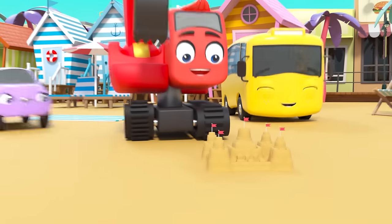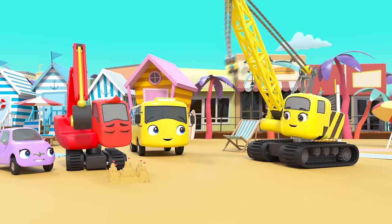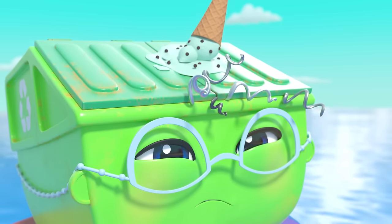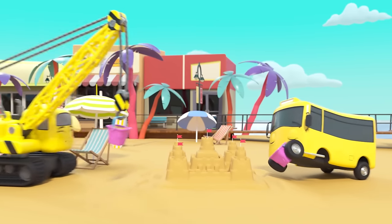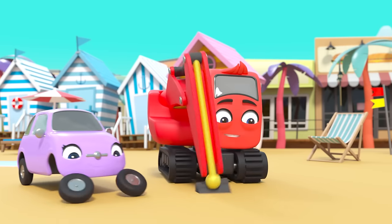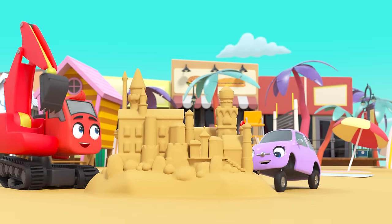Digley is finishing off his new sandcastle. That's great, Digley. Dazey asked Buster to help her build an even bigger one. Look out, Mrs. Skip! Oops. Wow! Look at that! Their castle even has a moat! Digley and Scout think they can do better. Wow! That's amazing!